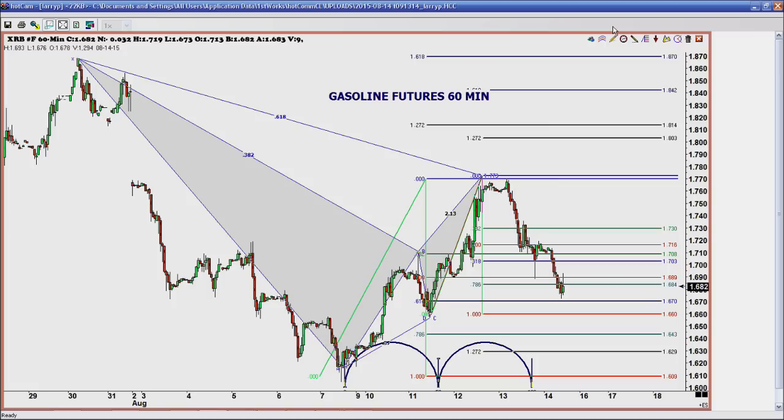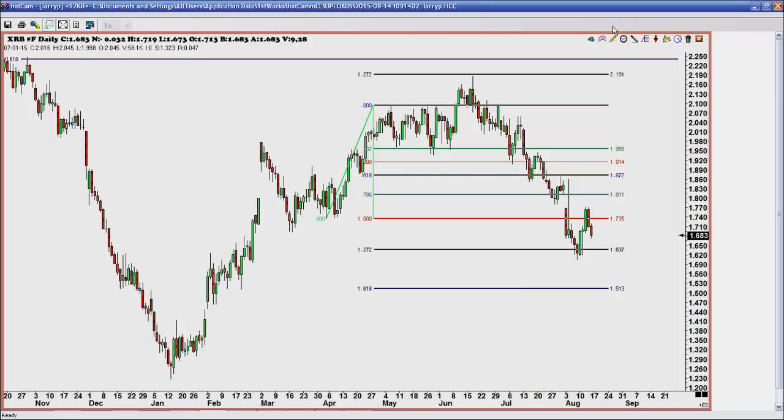Okay, now what I'm going to do is show you what this looks like on the, hold on one second here, so I can get the daily gasoline chart up, and you can see the daily gasoline chart is still much higher than it was back in January. Now we remember we bottomed in crude oil in March. That's when we made the $42, and by that time gasoline had already moved from $1.20 to $2.19, and now we're back to $1.68. So it's making higher bottoms.